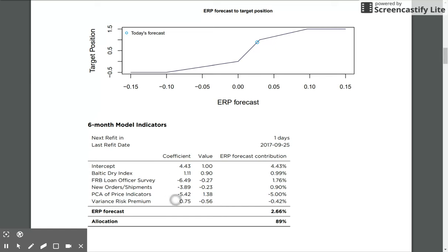We show the regression coefficients as well as the standardized values of these variables. Standardized means that we try to put them on the same scale so that you can compare the magnitude and the direction of deviation of all these variables from their means. The intercept variable has an economic interpretation and could be interpreted as the moving average of the 6-month equity risk premium. So our final forecast is 2.66%, and because this is just below the long-term average value of the ERP, our target allocation will fall slightly below plus 100%.